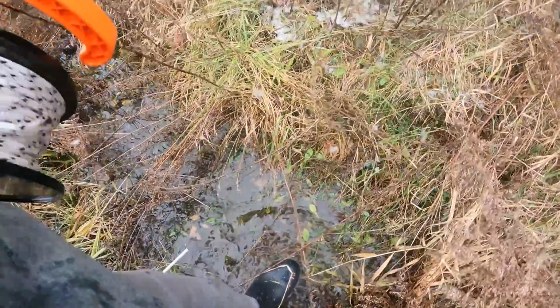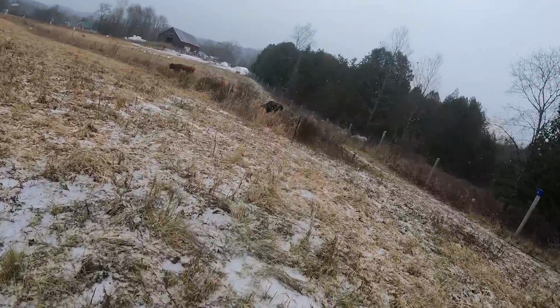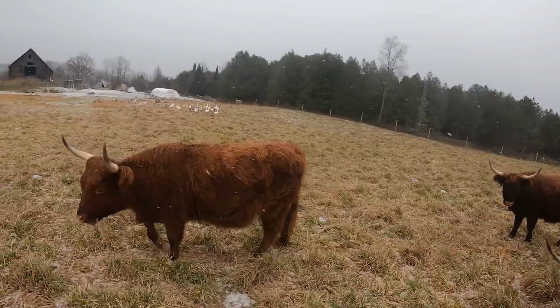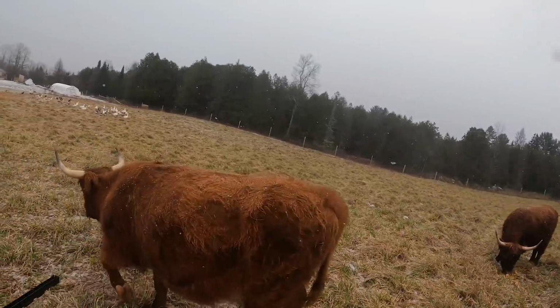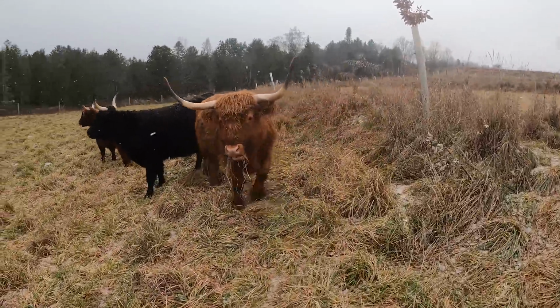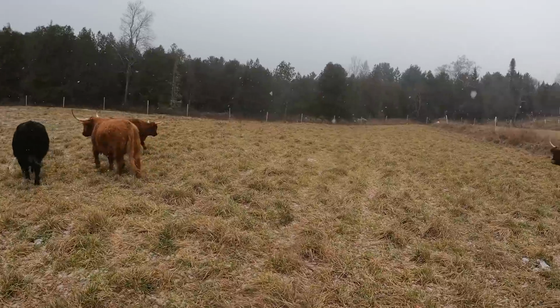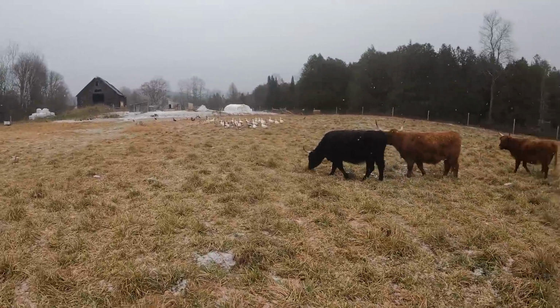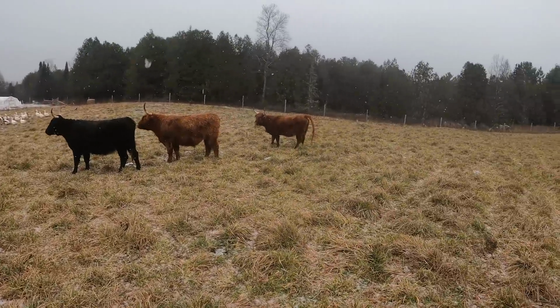Lots of water in the swale right now. Well, the cattle are going down. Uh-oh, not a good sign. I want to get them down to that hay bale. Come on, girl, that way. You know, there's still good grass down here, so you don't even want the alfalfa cubes. I get it. And their natural instinct is to go up the hill. Again, you gotta be careful here.